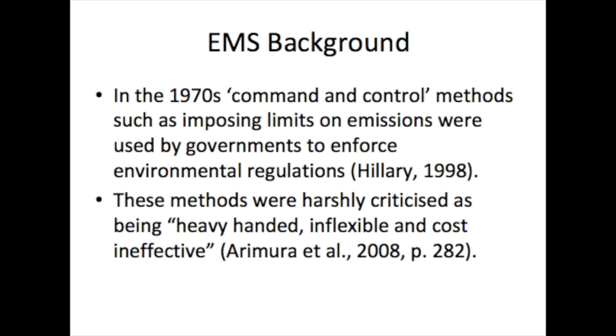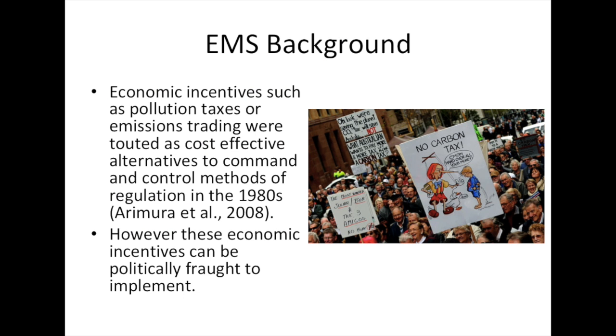In the 1970s, command and control methods such as imposing limits on emissions were used by governments to enforce environmental regulations. These methods were harshly criticised as being heavy-handed, inflexible and cost-ineffective. Economic incentives such as pollution taxes or emissions trading were touted as cost-effective alternatives to the command and control methods of regulation in the 1980s. However, as was seen in Australia when the Gillard government introduced carbon pricing legislation in 2011, these economic incentives can be politically fraught to implement.